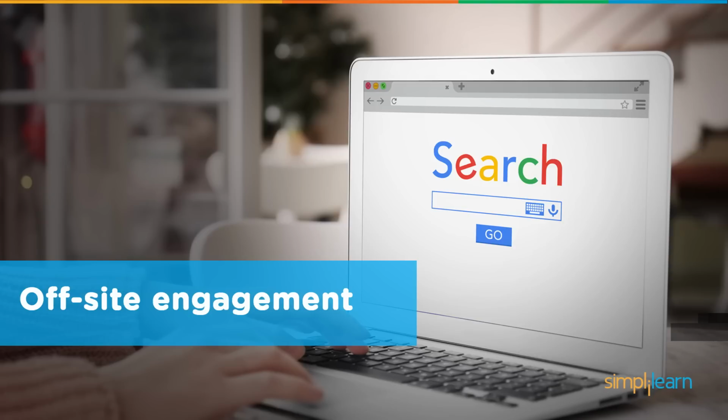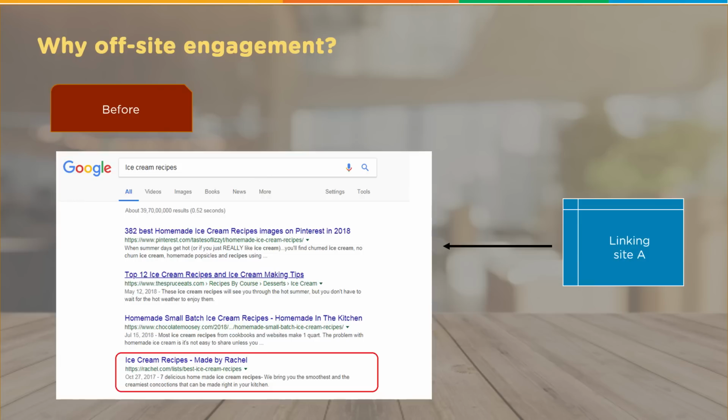Let's turn our attention to off-site engagement. So previously we talked about on-page elements and website factors that affect our rankings for search results, but we also need to turn our attention away from our website, meaning what we do on our website, and turn our attention to what we can do for our website off our website and onto other websites. So that's off-site engagement. And so let's look at an example.